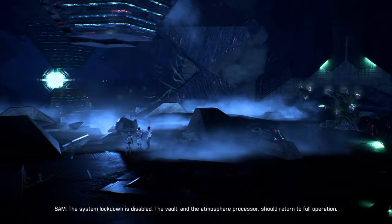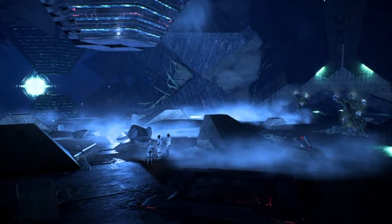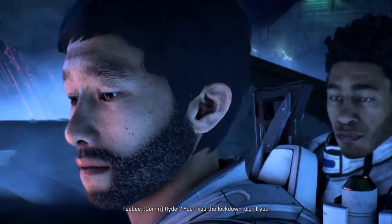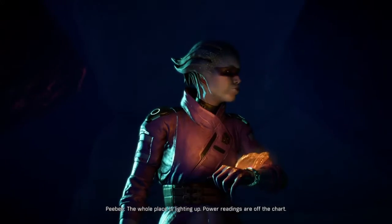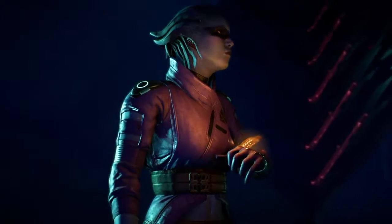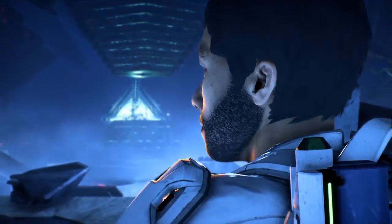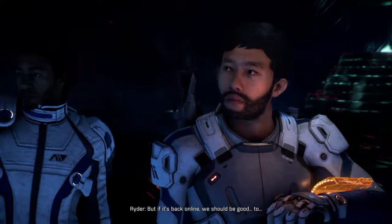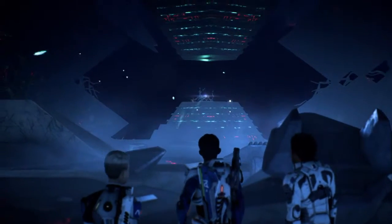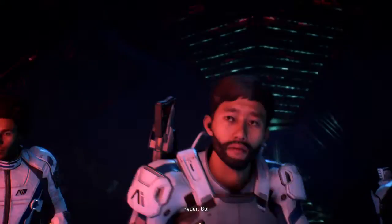The system lockdown is disabled. The vault and the atmosphere processor should return to full operation. Ryder, you fixed the lockdown, didn't you? The whole place is lighting up. Power readings are off the chart. Really off the chart. But if it's back online, we should be good. Should we go?